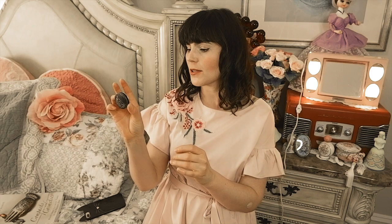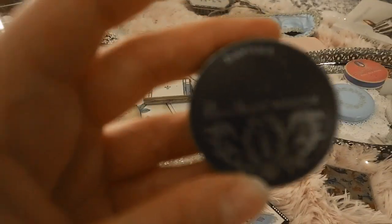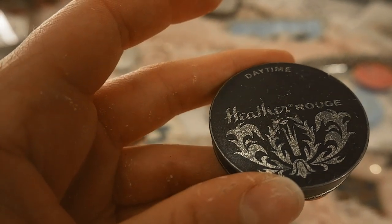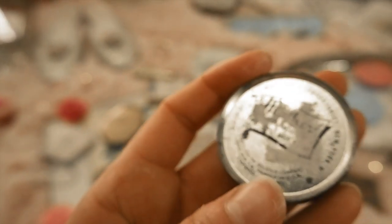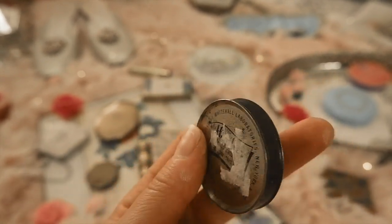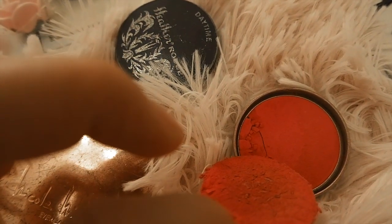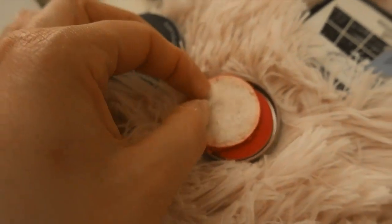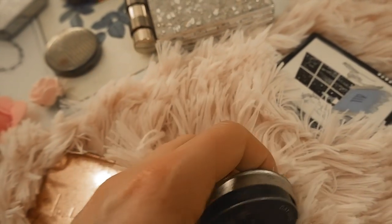I'm thinking this one could be from the 1940s. There's the outside, it looks like a vintage rouge. It's a very bright pink color, so maybe it is from the 50s. It's very bright pink, as you can see. Definitely want to try that one on. There's no date or anything. Just trying to remove the sticker and see if I see anything else.